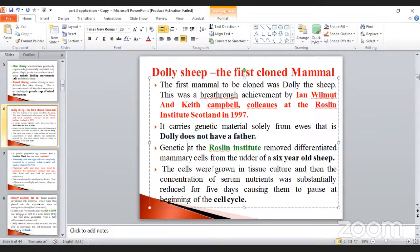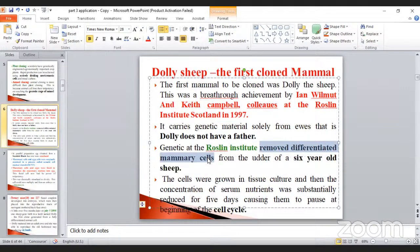The geneticists at the Roslin Institute removed the differentiated mammary cells. This is the important point, the important cell. Mammary cells from the udder of a 6-year-old sheep. The udder, the mammary gland, has a cell, and that cell is isolated.